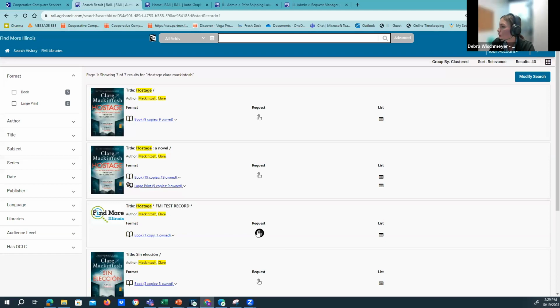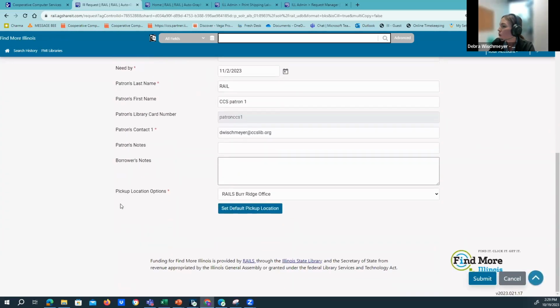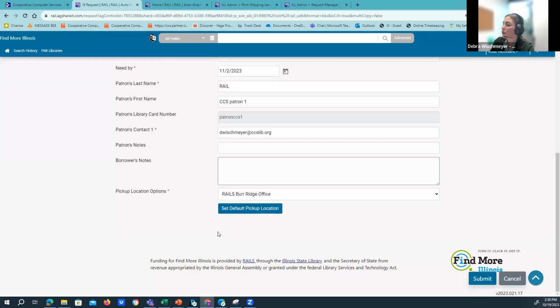So if I click the request button, all the way at the bottom of the request screen is pickup location options. Again, I'm in a test site that's associated with Rails, so the only pickup options I'm going to see are the Rails offices. But in a real life example, the patron would see at least their home library. So if I'm an Algonquin patron, I would see the Algonquin branches as pickup location options.